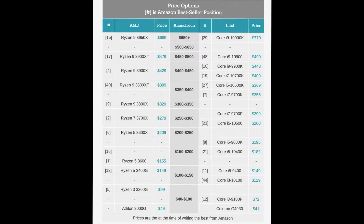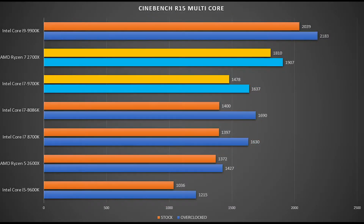AMD is just more enticing at budget price points, especially for creators and professionals who can get 9700K level of multi-core performance at almost 1/3 the price.